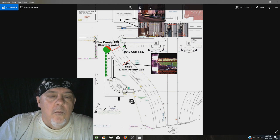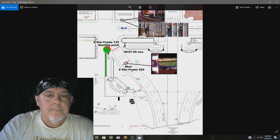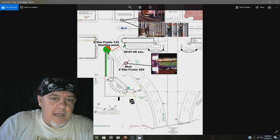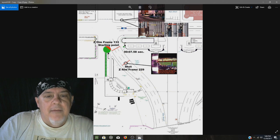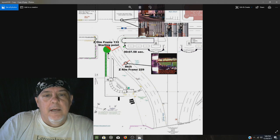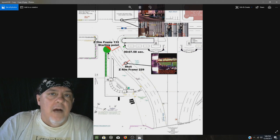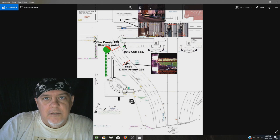Like I said, when we look at the Darnell film, I mean, when we look at Altgens image number 6, JFK's limo is right around this location right here. So we have that time for him to take that shot. The time frame he has, as we go from this point here to this point here, is actually 7.58 seconds. So he took his shot right after Oswald took his shot from the 6th floor of the Texas School Book Depository.